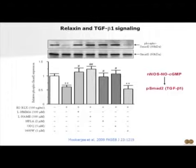And this is demonstrated here, where the inhibitory effects of relaxin on SMAD2 phosphorylation in these cells was significantly blocked by the general nitric oxide inhibitors, L-NMMA and L-NAME, the nNOS-specific inhibitor, NPLA, and the cyclic GMP inhibitor, ODQ, but not the iNOS inhibitor, 1400W.